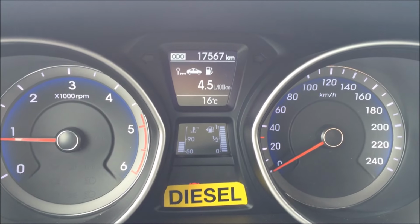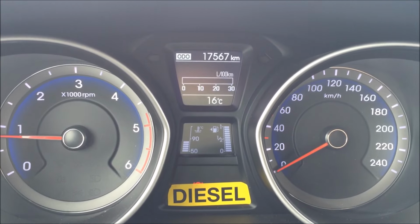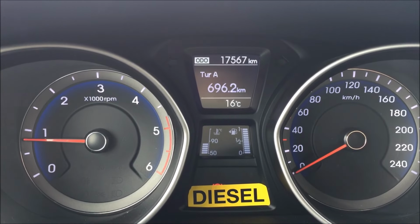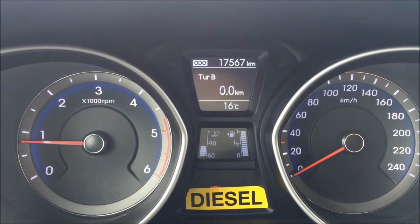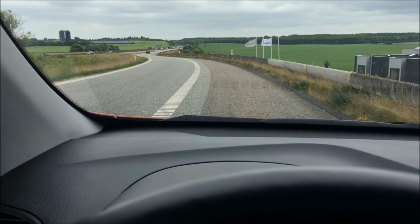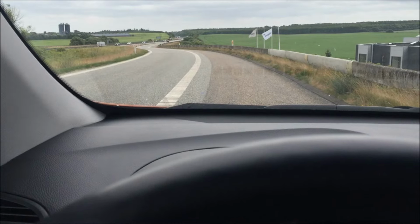I now managed to fiddle a little around with the user interface, and I am now going to reset the trip meter. So here we go. Now it is reset, and I will also reset the trip here. This is from my house. So now, I'm at the motorway and I'm waiting for a truck, and when I see a truck I will try to catch up.